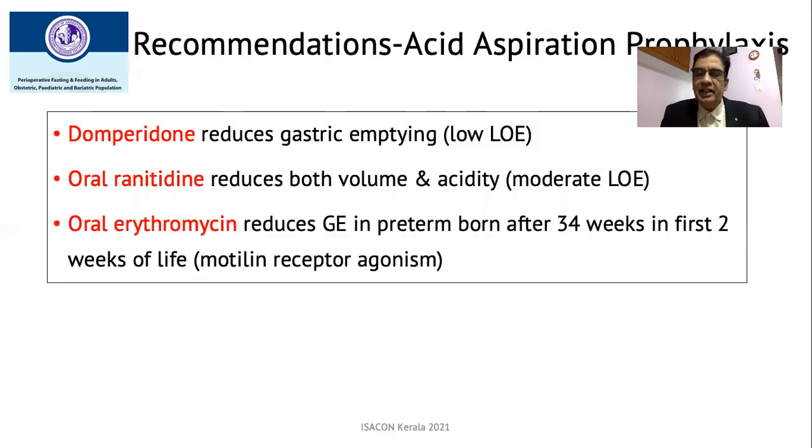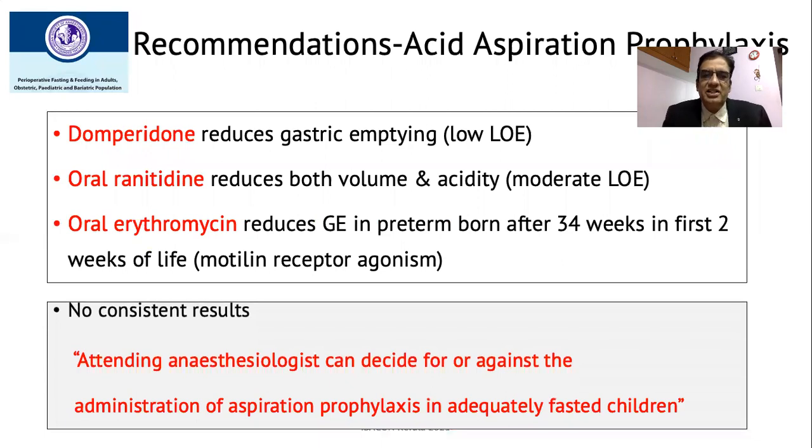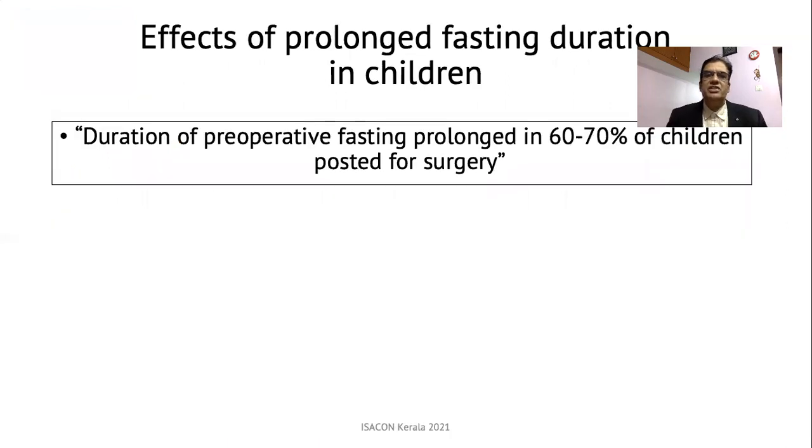We also studied acid aspiration prophylaxis, to see if there is a possibility for recommendations. It was found that domperidone was useful in reducing gastric emptying, oral ranitidine reduced both volume and acidity, and oral erythromycin was also found to be useful in the initial 2 weeks of life. But because there were no consistent results, the statement was made that attending anesthesiologists can decide for or against the administration of aspiration prophylaxis in adequately fasted children.